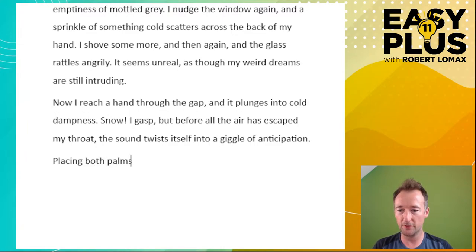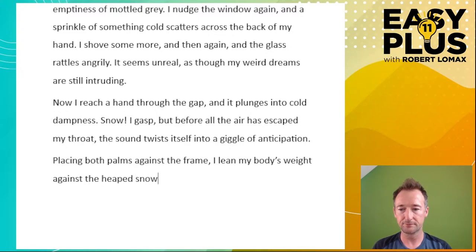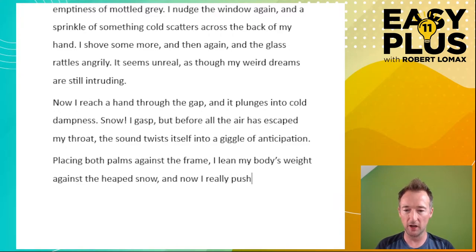Placing both palms against the frame, I lean my body's weight against the heaped snow. And now I really push. I haven't said push for a while, so we can get away with it. Yeah, so we can get away with this repetition, I think, because it's not really a close repetition.